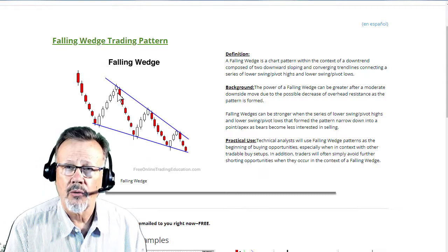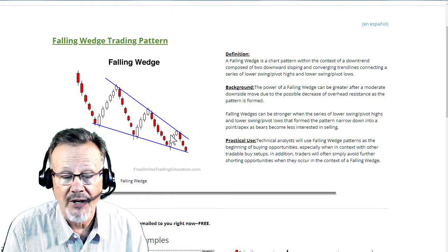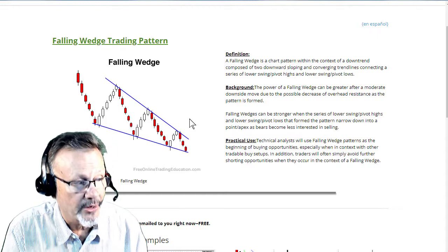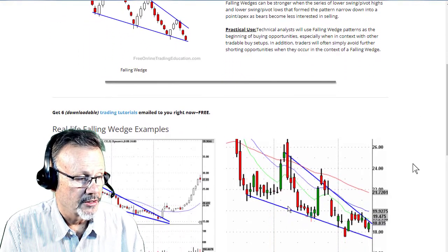But Mark, it's getting lower swing highs and lower swing lows. Yes, but the bulls are getting stronger and stronger, and the bears are getting weaker and weaker at pulling it down. So if it does break above that line, it can be a very, very powerful bullish pattern to trade. So here are some examples.